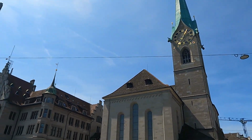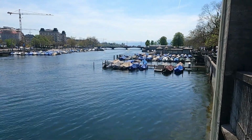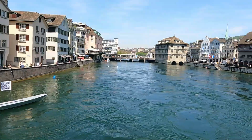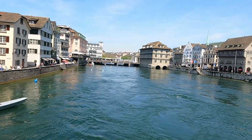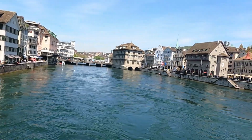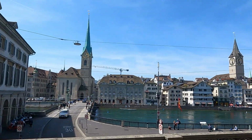It's awesome. But be warned, it's very, very expensive. It's incredibly expensive. Like, even to get coffee, it's expensive. So just keep that in mind when you're going to Zurich, Switzerland. It's absolutely beautiful though. The sights are amazing.